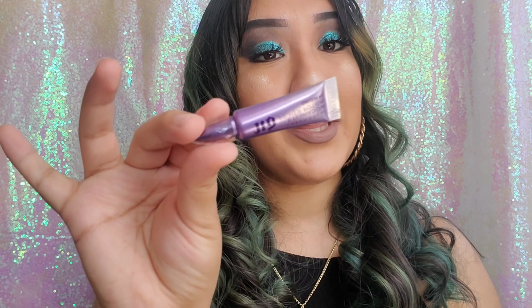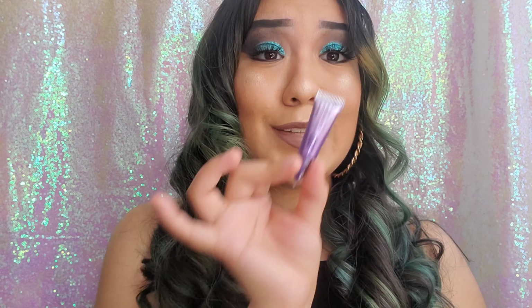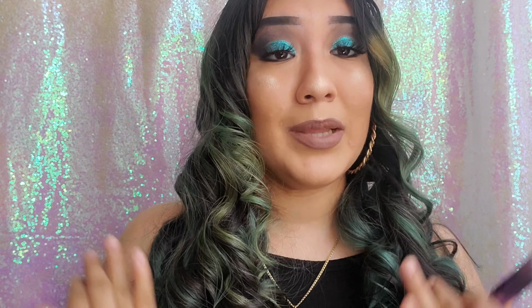I also used today the Urban Decay mini eye primer. I got the sample in Sephora, and honestly this gave me no trouble at all. It wasn't as pale as my Anastasia. I really like this, so I'm thinking about buying a bigger size because it's really good, and I like how everything blended out. I had no patchiness. This gave me no patchiness.